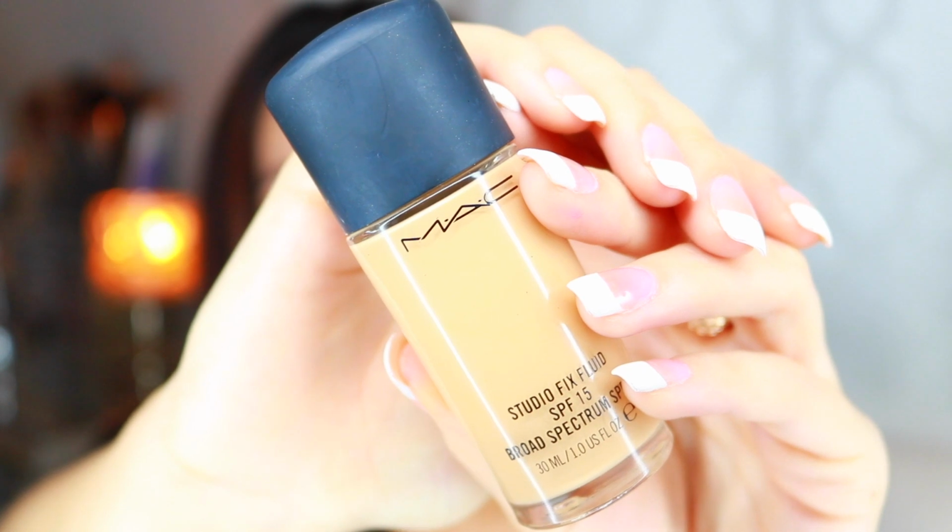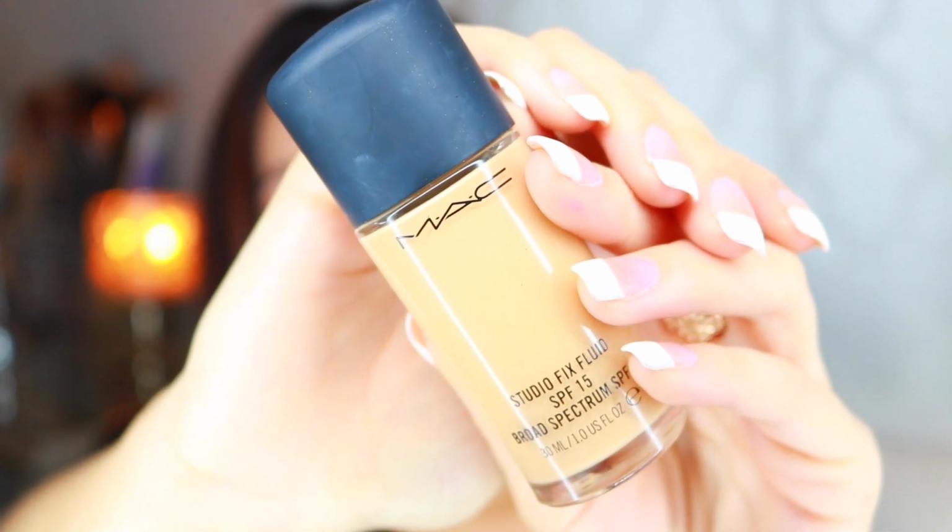And for foundations this past year, I've had two that have been my go-tos. So my favorite of all time that I've been using now for probably 3, maybe 4 years, this is definitely my 4th time repurchasing this, is the MAC Studio Fix Fluid SPF 15 foundation, and I wear the shade NC20. This right here is my Ride or Die. It's my go-to foundation. It's definitely a full coverage foundation. It's gonna hide and conceal all your imperfections. They have such a wide range of shades. There's definitely something for everyone, and I just find that this lasts the longest on my oily skin.